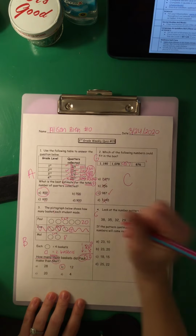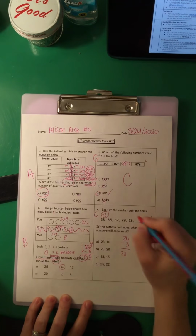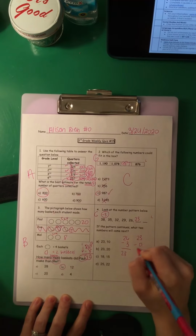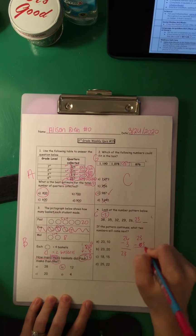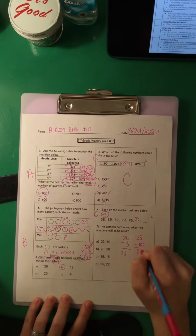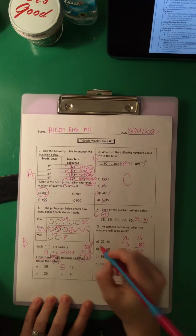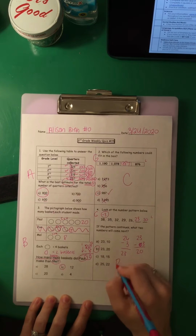All right, so if we're going 38 to 35, we've got 35, 36, 37, 38. So 3 is the difference. So it's doing subtracting 3 on each one. So what is 26 minus 3? 23. And then you got to take that number, figure out your last one. What is 23, whoops, minus 3? 20. And B is the one that matches up with our answer choice.